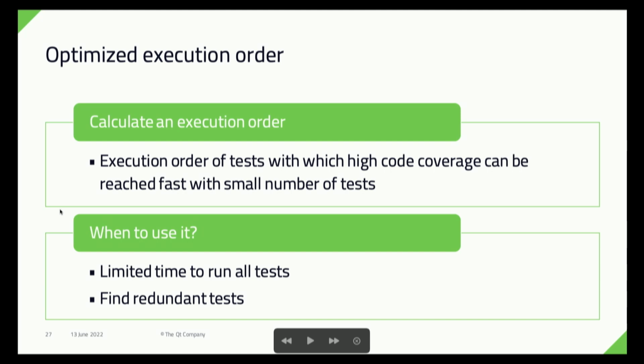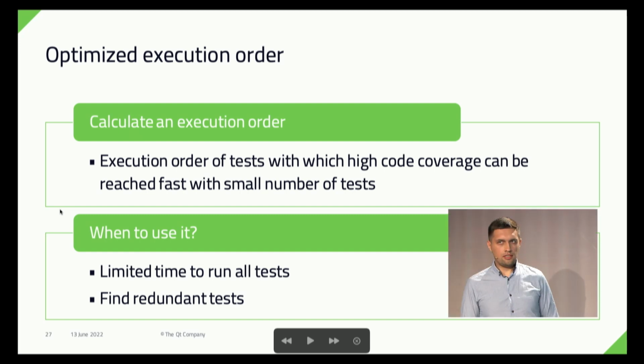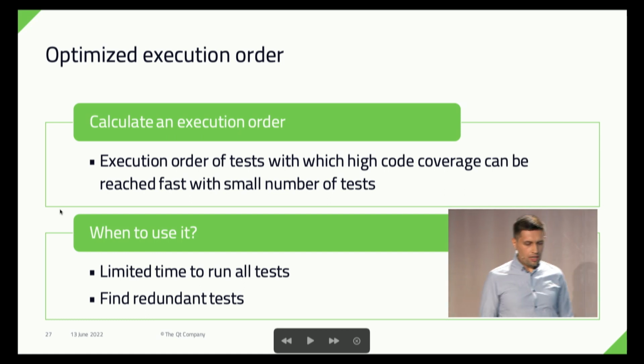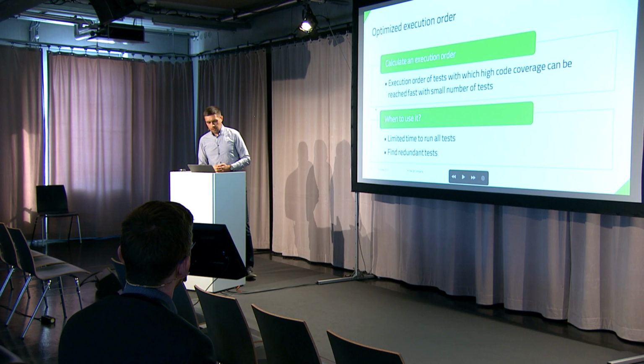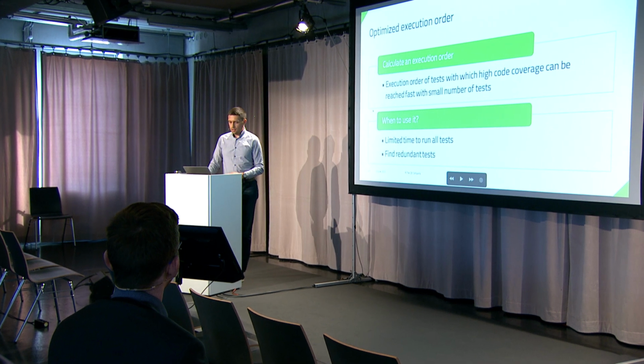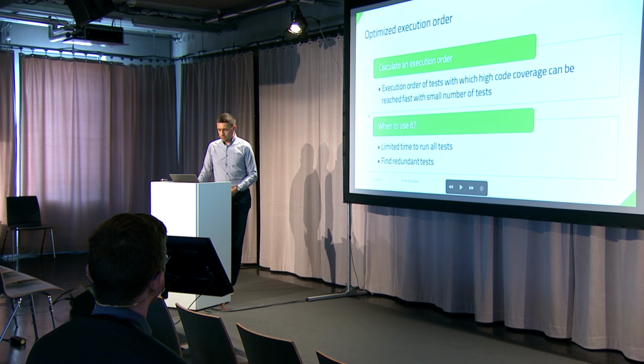Another way is, once you have all this data from the code coverage, you can get information about which tests are good at gaining coverage and which tests are very poor. Then you can calculate the best execution order of your tests. You run first the tests which give you the highest coverage, and only at the end the worst test cases, which give you very small coverage. You may also find tests which don't give you any coverage, so they are totally redundant. You can remove those from the tests that you execute, if they don't give any new coverage in the way you measure it. This optimized execution order is very good if you have limited time to run your test cases and you want to be smart about which one you start with.